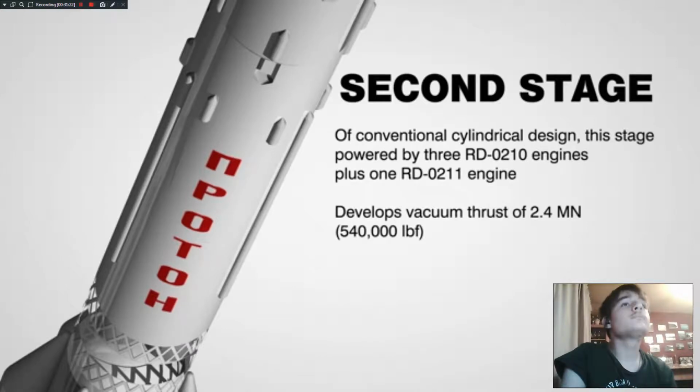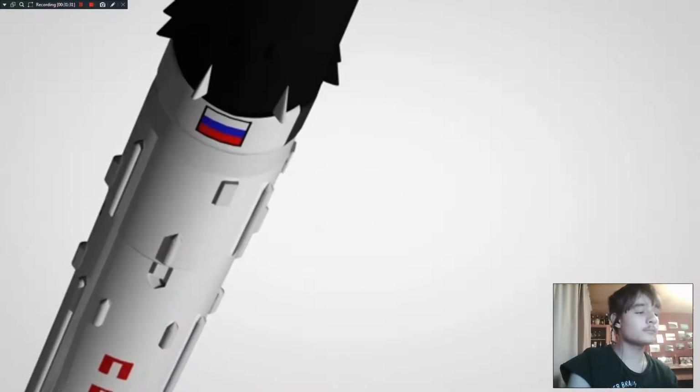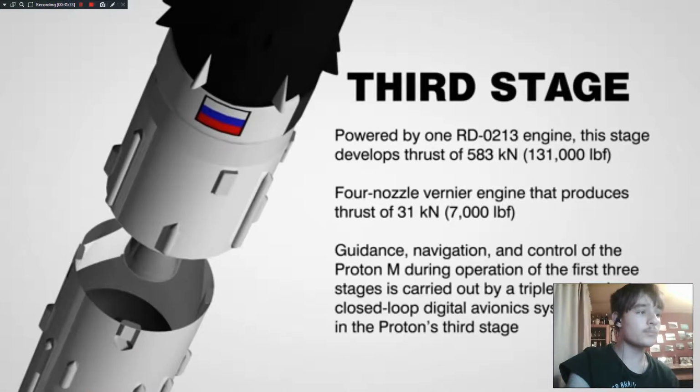RD-211 engine. It develops a vacuum thrust of 2.4 meganewtons, or 540,000 pounds of force. The third stage is powered by 1 RD-213 engine and develops thrust of 583 kilonewtons, or 131,000 pounds of force. It has a 4-nozzle Vernier engine that produces thrust of 31 kilonewtons, or 7,000 pounds of force. Guidance, navigation, and control of the Proton M during operation of the first 3 stages is carried out by a triple redundant closed-loop digital avionics system mounted in the Proton's third stage.